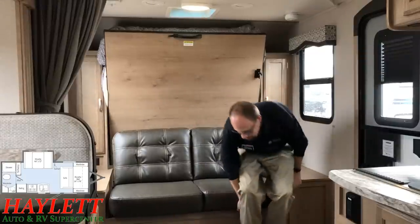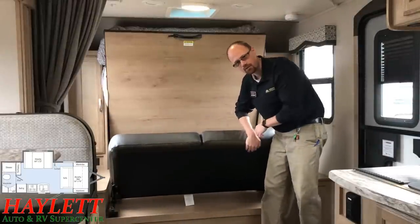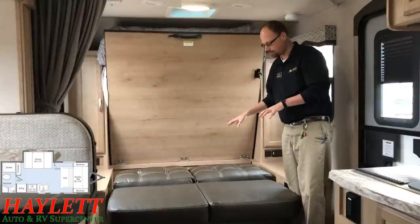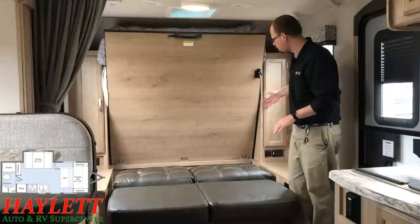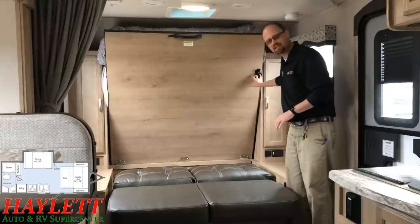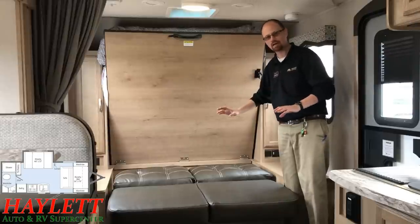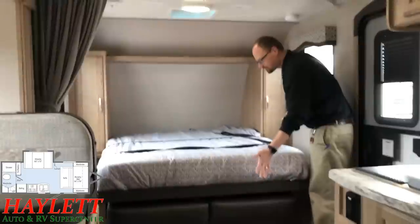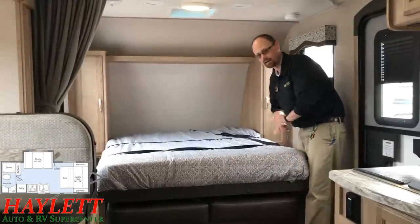Now, another key difference on here is if I lift this halfway up, you can see that there's no storage access below this sofa. That's another major difference between Winnebago's Murphy bed system and most others, is they're completely separate inside versus outside storage. Now, what I like here is you see virtually nothing mechanical. It's clean, it's just superior execution all the way through. And when you drop this thing, it latches in place and it is not going anywhere.